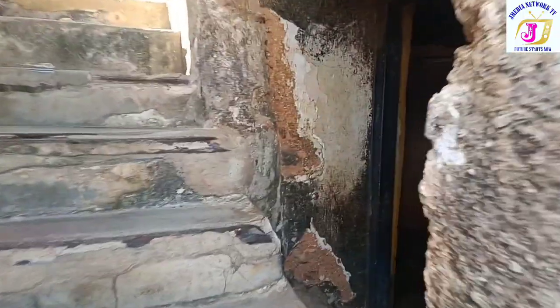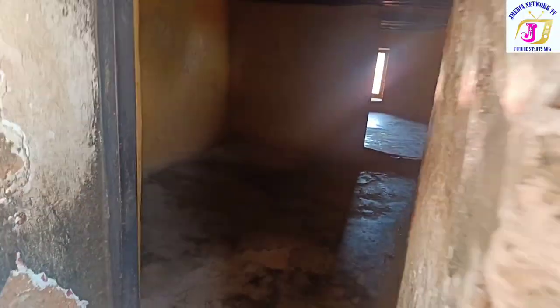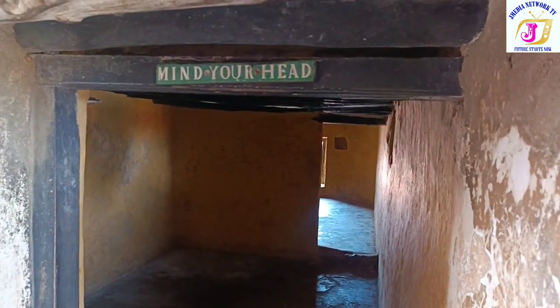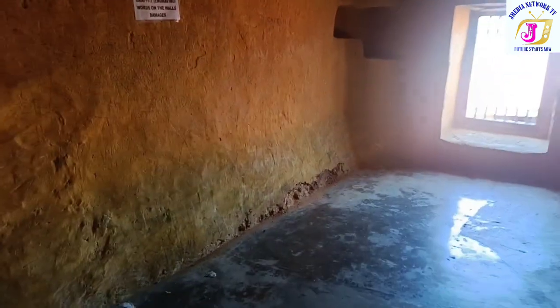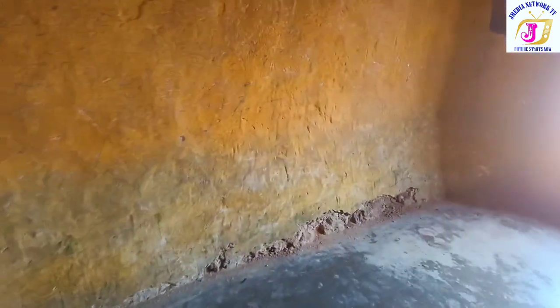So guys, this is our store. Yeah, and we have been told to mind our head, for those who are giraffes like me. So this is what they used to store their gunpowder. This is what they used to store their gunpowder. Their gunpowder. Yeah. Okay.